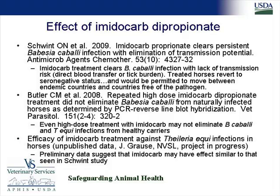We took Babesia equi and treated them, and he was able to clear the caballi quite easily with the imidocarb. Out of 7 of 8 horses that we've treated, we've cleared 7 of 8. At least they went PCR negative, and we're in the process of doing blood transmission studies on those horses.